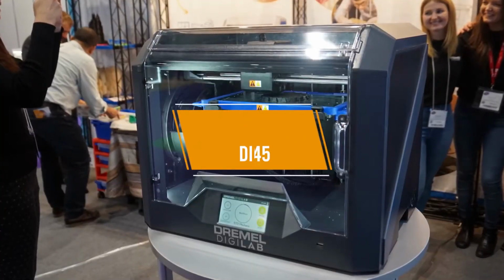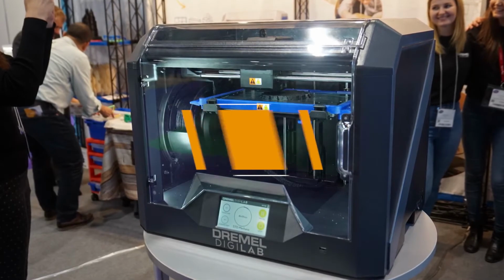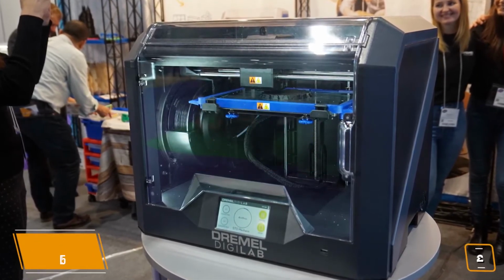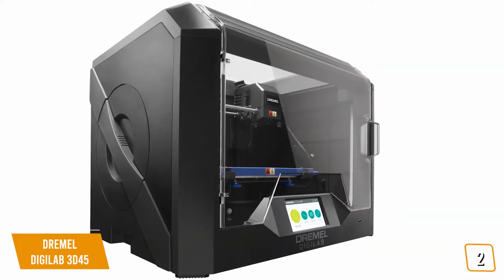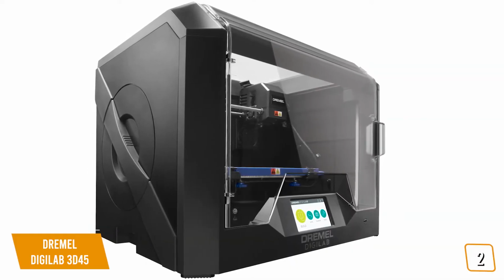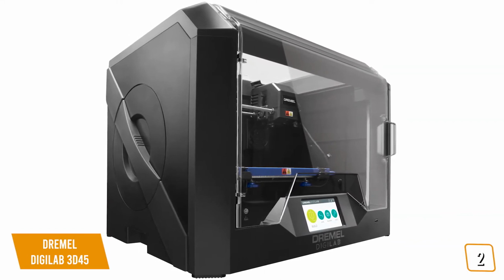The second product on our list is the Dremel Digilab 3D45. This is our best overall 3D printer. If you're a passionate hobbyist looking for one of the best 3D printers available, then the Dremel Digilab 3D45 is an award-winning printer that can help you push the boundaries of the hobby and may be just what you need.